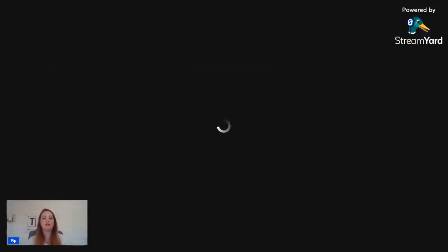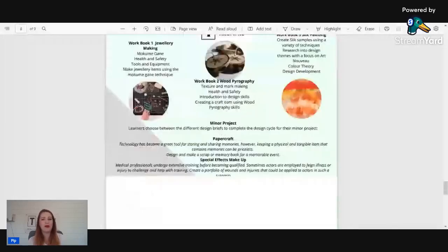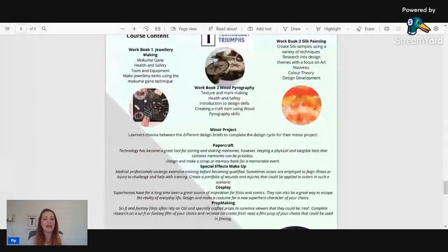So this information pack, don't feel like you've got to memorize what I'm talking about here or jot it down. These information packs are actually available in the closed Facebook groups for each course. So if you want to take a look at this later on, you just need to search for Technology Triumphs level 1 mixed media. Request access to that group, we'll let you in, and then in the file section you'll be able to find this and other information as well.